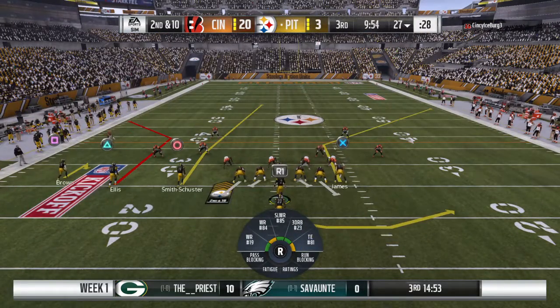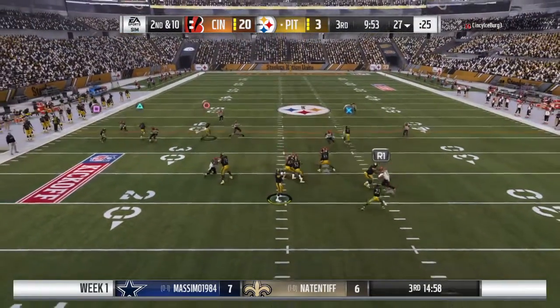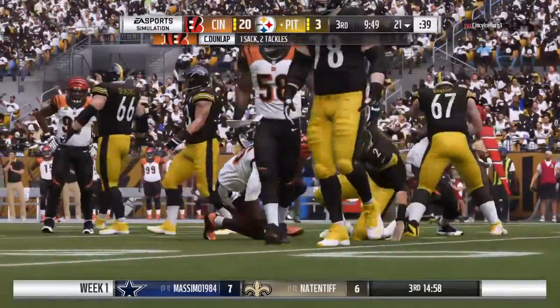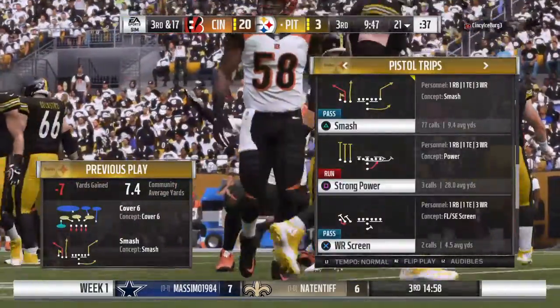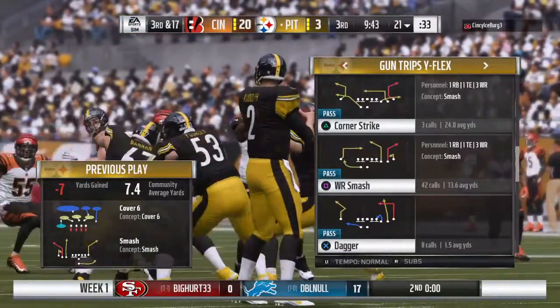2nd and 10 now from the 27. Back to the air, Rudolph on second down. The Bengal pressure gets him that time. Down he goes. Carlos Dunlap in there to bring him down for a loss of 7.